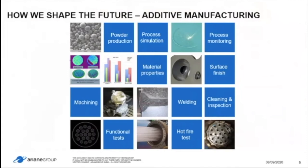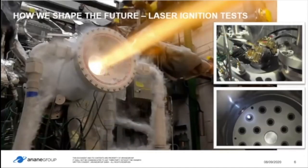Okay. So we go to another nice topic. Laser ignition. Here I have some nice pictures from tests. So what is it about laser ignition? Nowadays, typically the combustion chambers are ignited by solid propellants, basically a small explosive charge, which is ignited simultaneously with the injection of the propellants into the combustion chamber. Disadvantage for the lower stage, for example, or for any upper stage is you can't reignite the engine. Therefore, you would have to have a different system because you can only fire this pyrotechnic charge once.